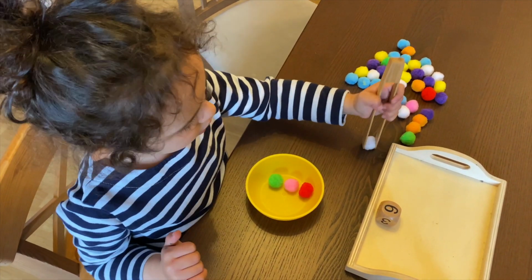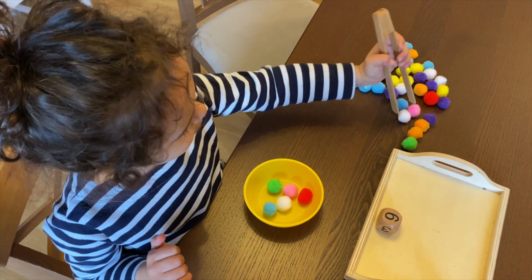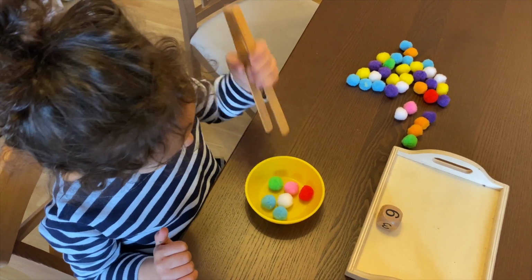And you know, it's a nice alternative to the one with the cupcake holders, because the dice just adds a bit more fun. So she really enjoyed that game.